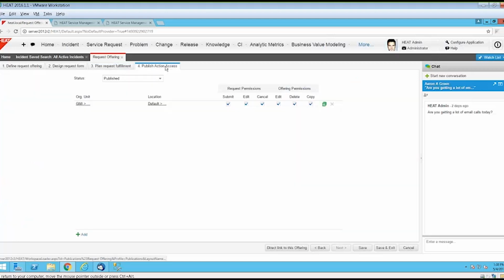And then, of course, being able to publish it. Who has access to it? Is it currently being worked on? Is it published and ready to go? If I need to add additional access, who else has access to it? And what level of access do they have?